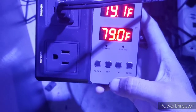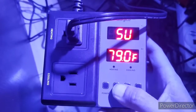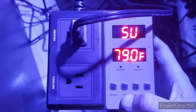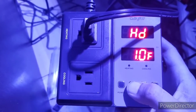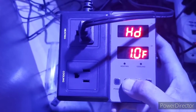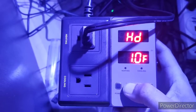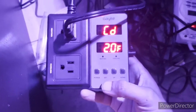And it's pretty easy to set up. So all you have to do is hold down set, and then this is your setup or set range. So whatever temperature you want it at, I'm running it at 79. Heating differential, so this is when your heater is going to come on. So when it's 1 degree below, that's when the heater will kick on until it's up to the desired temp. And then this is the cooling differential. Doesn't really matter, but I do have a fan set up to plug into that. I just don't really need it right now because it doesn't really get that hot.